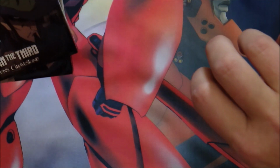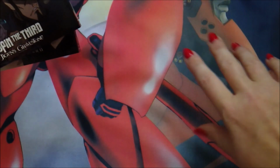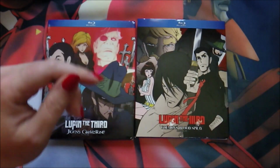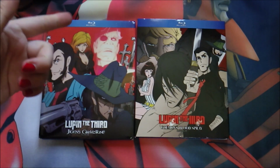I don't have the set here, but I recently watched Woman Called Fujiko Mine, and I don't know where my set went. It went somewhere over there. But yeah, I'll do a separate video on that. I love that. But that's what led me to these, my last two in this haul. Anyway, I do recommend Woman Called Fujiko Mine.